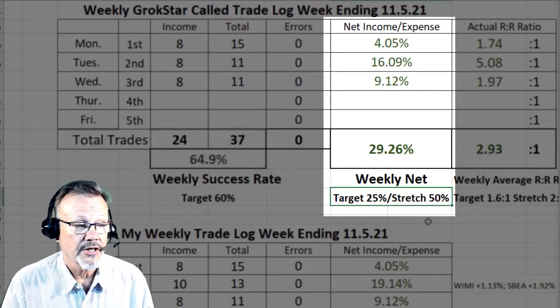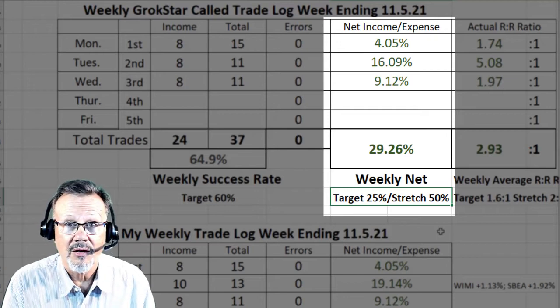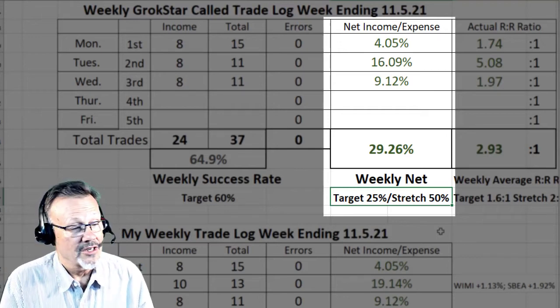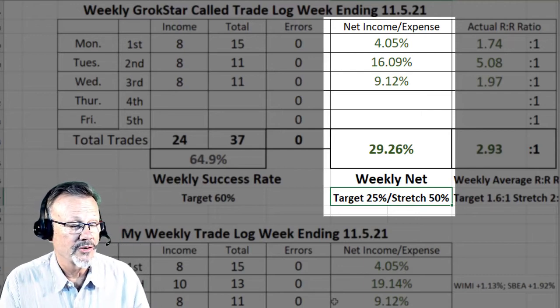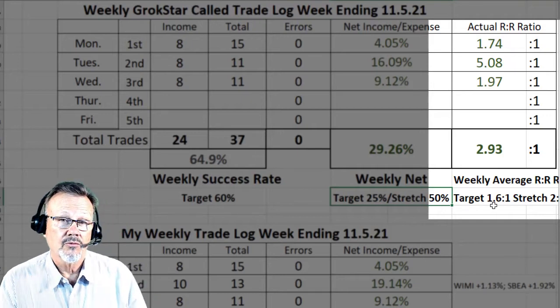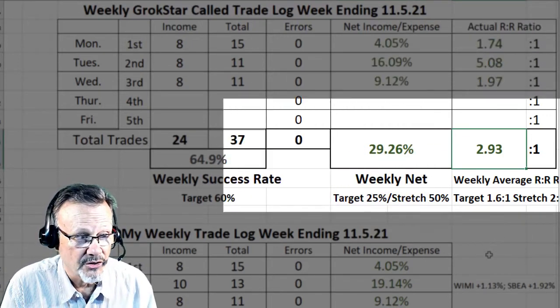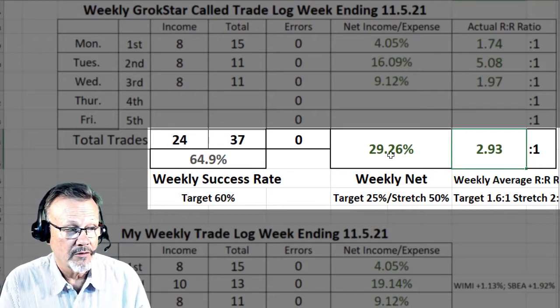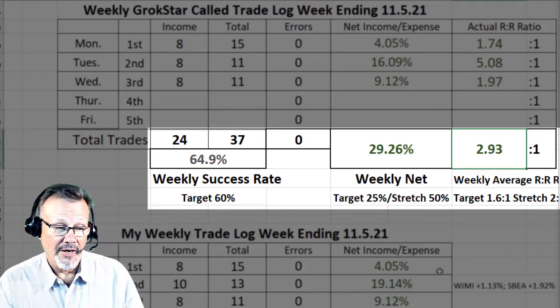We're well above the target, and we have 2 more days to trade, but that does not guarantee whether we make money tomorrow, because every trade is a separate and unique event. Every day is a separate and unique event, according to Mark Douglas in Trading in the Zone. And again, our average actual reward risk ratio here is at 2.9 to 1. That far exceeds our target, which is how we can be way above target here, and we're above target there, so it ends up on the bottom line.